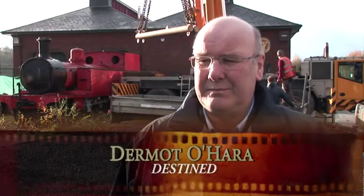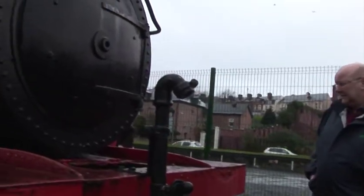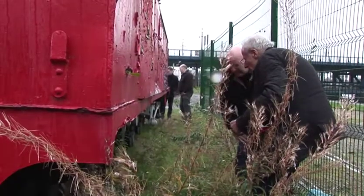Meenglas is the train behind us. It's been lifted on the low loader. We're going to take it to Whitehead in County Antrim to the Railway Preservation Society, who are going to refurbish it. It'll be away for about 6 months, and when it comes back again we're going to mount it on the wall.